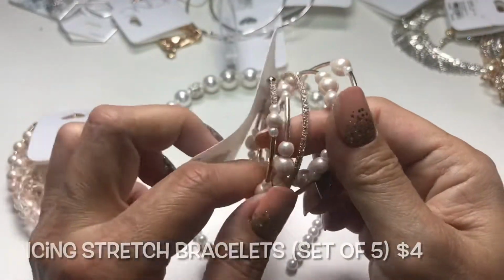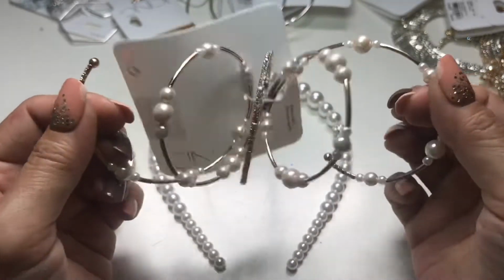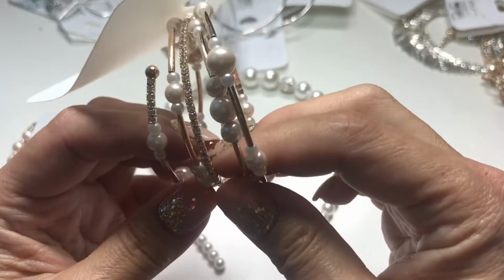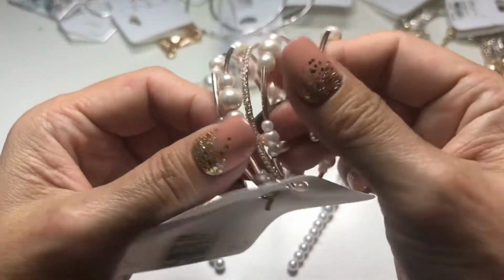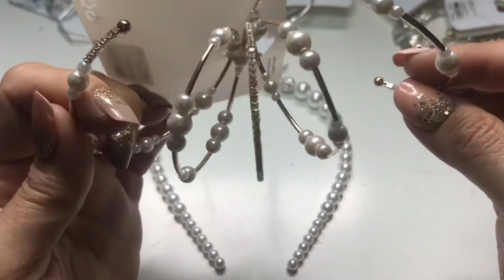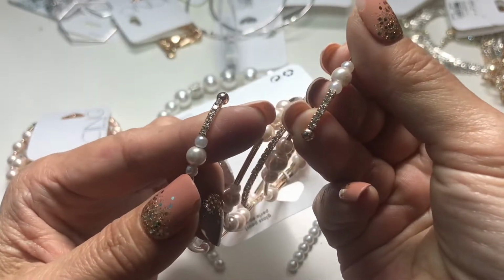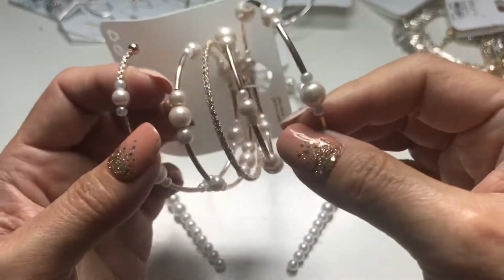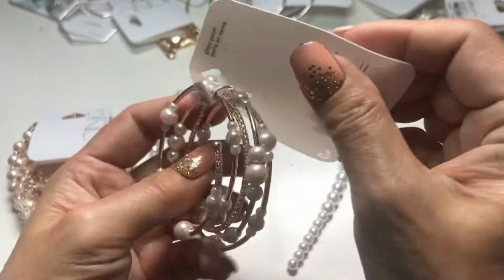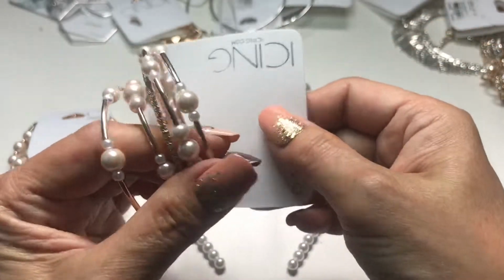And then you got this one. Oh, it's a memory wire. It's one of the nicer ones I've seen. Oh, wow. This has faux pearls, a nice gold tone finish. Even the ends have rhinestones, and rhinestones in the center. It looks to be really good. And it's a nice weight too.